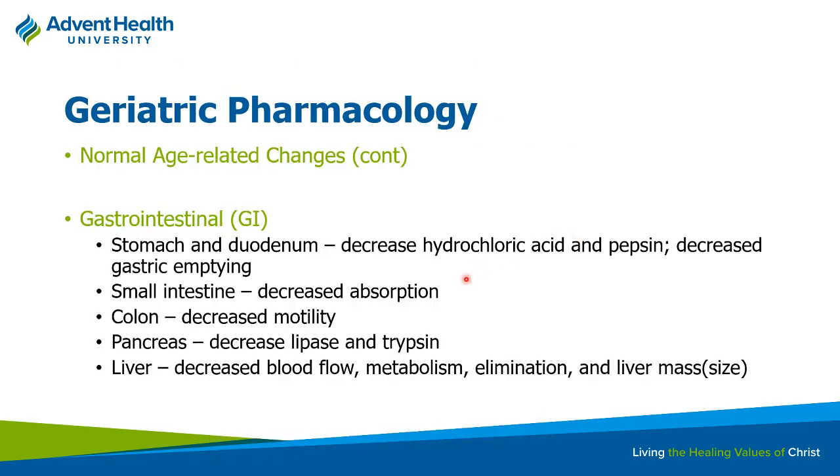So in terms of GI effects, you're not going to see a ton of issues here, but there's a lot of drug interactions that happen. Constipation is a really big issue for a lot of these patients here, which can impair their ability to eat effectively, and can cause a really big decrease in their quality of life.